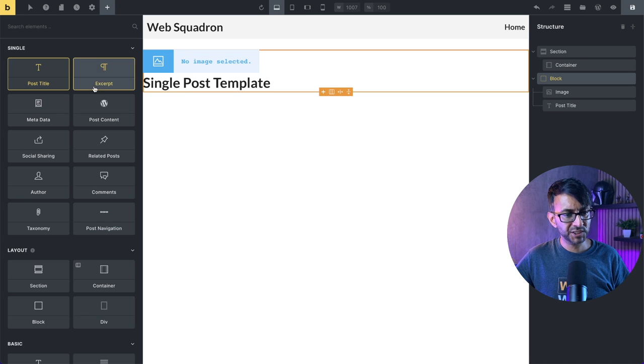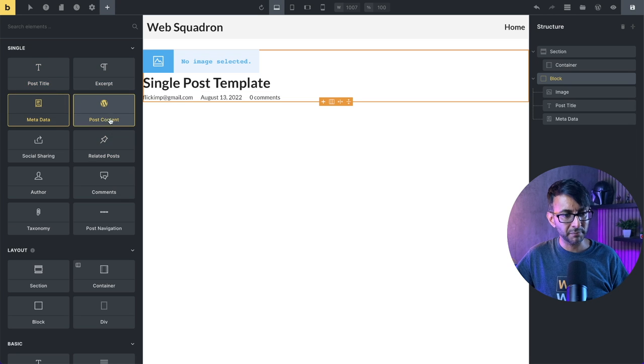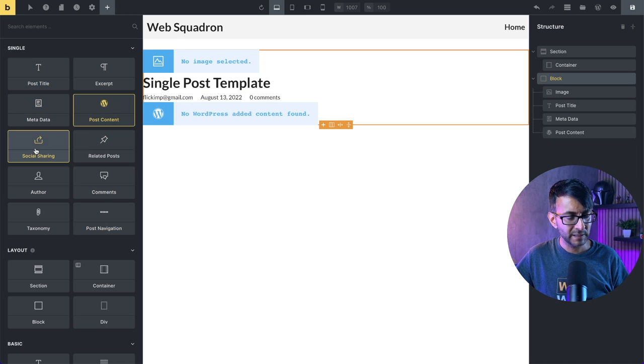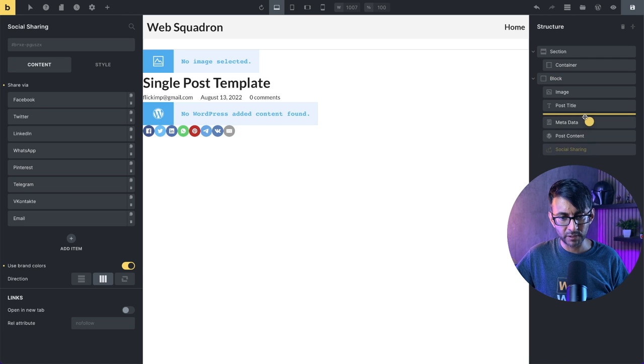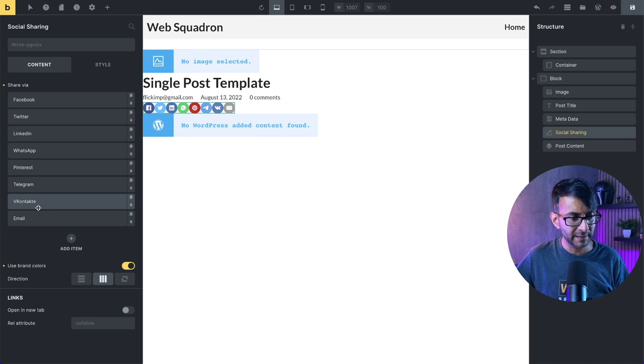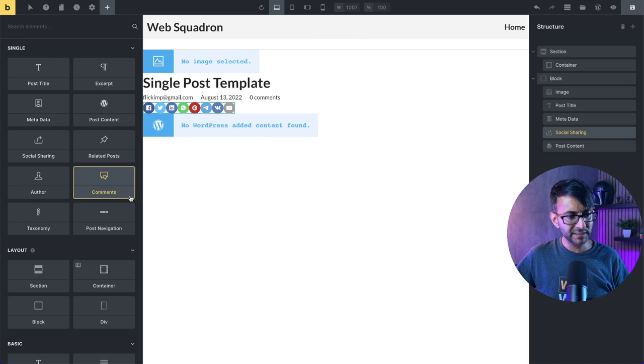Then I'm going to go post title. Do I want to show the excerpt? Yeah, maybe, maybe not. It's up to me what I want to do. Do I want to show metadata, post content? In fact, we'll add in social sharing, and I'm going to dump that now below the metadata like that. And I'm just going to check, is there anything else I want to add in? Comments? Well, if you want to enable comments, fine, add in the comments.